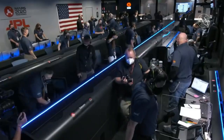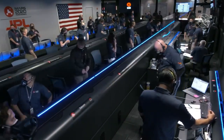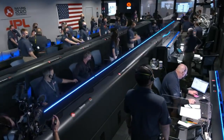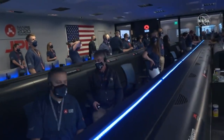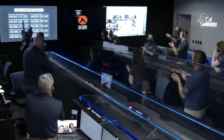Flight, we have seen the completion of EDL. Copy that. That is as expected. MRO is still seeing a strong signal from the lander. We have just heard the news that Perseverance is alive on the surface of Mars. Congratulations to the mission. And looks like we have some more news in. It looks like we're getting the first image. Here, take a look at the first image.